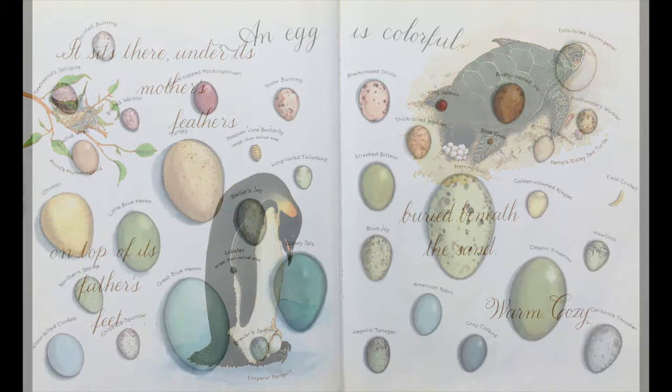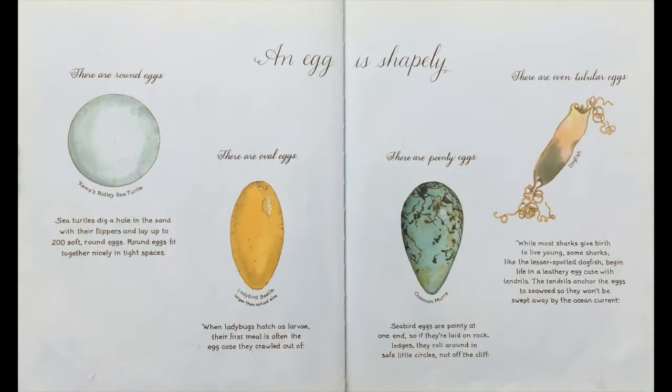An egg is colorful. An egg is shapely. There are round eggs. Sea turtles dig a hole in the sand with their flippers and lay up to 200 soft round eggs. Round eggs fit together nicely in tight spaces.